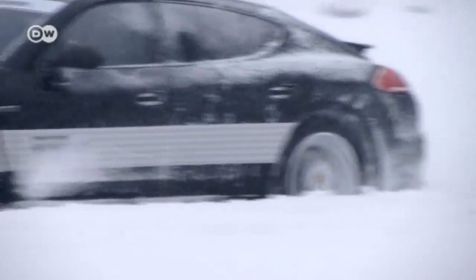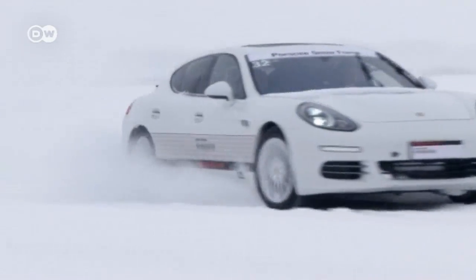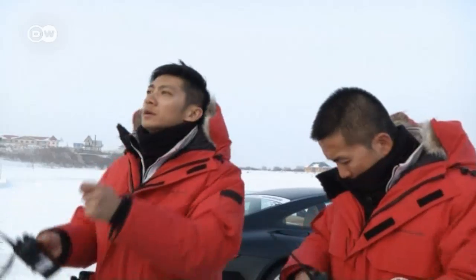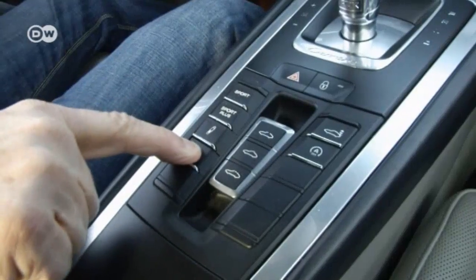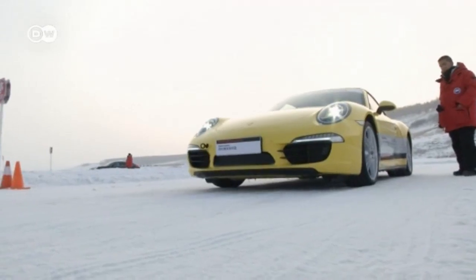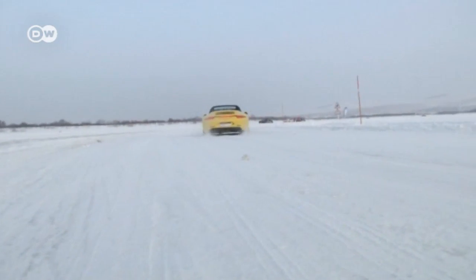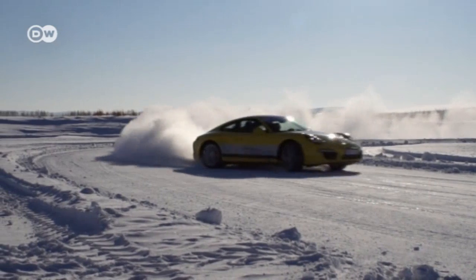It's easy to slide in the Panamera, and of course, we're driving with the electronic stability control and anti-slip program switched off. So don't forget to switch the Sport Plus on and all other driver assist programs off. The 911 skids like a wizard, but with its rear engine, the car must be handled differently than the Panamera. It has different balance.